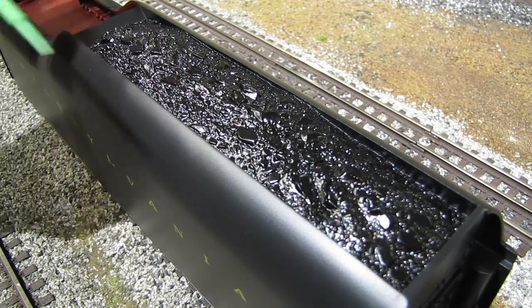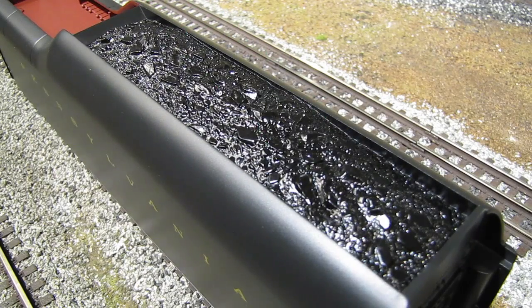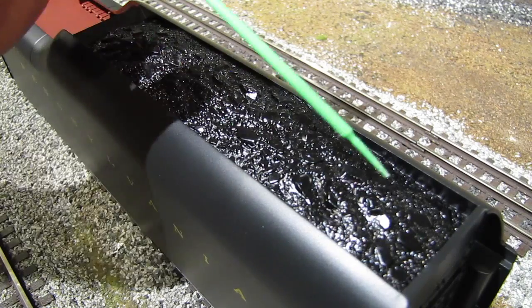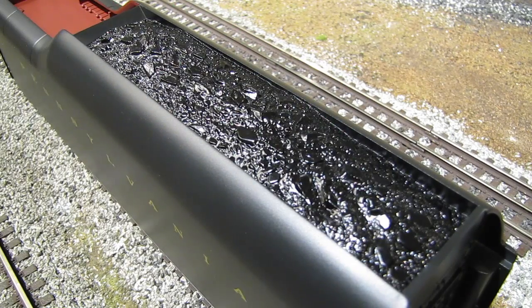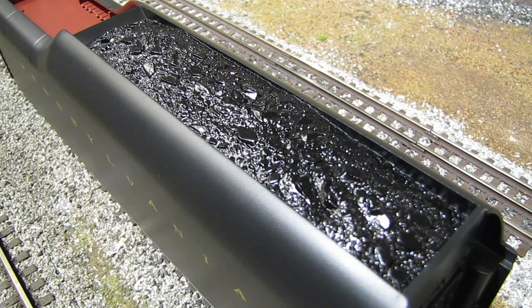It's metal like the rest of the tender, but it is cast in instead of being a load of real coal. Now, I think that's because, again, this is a slightly older tooling that Lionel is using, and on the older tooling, they had the cast metal coal load instead of the real coal, and I'm willing to bet, once again, that if this was a brand new tooling, they would use real coal, just like on most other modern high-end steam engines. But again, it doesn't look bad.